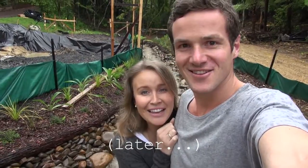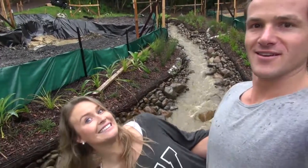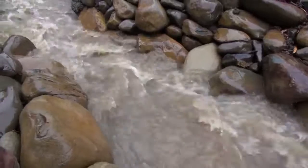So it's raining and we have water in our stream! Heaps and heaps of water. Can you see? Whee! It's been raining for probably 3-4 hours? Yeah. Woohoo! Now we're going to get out of the rain. Yes, please. And go have some hot chocolates. Sounds good.